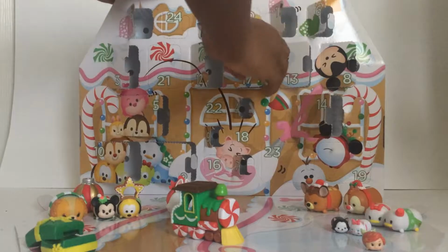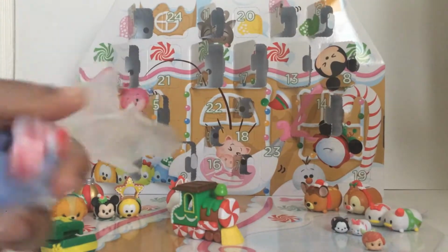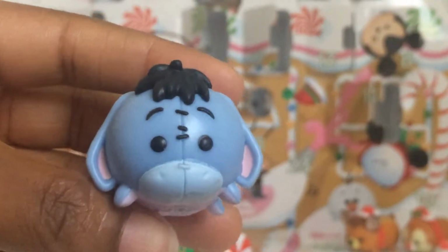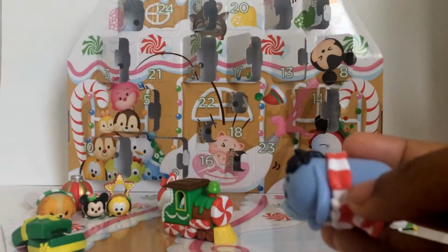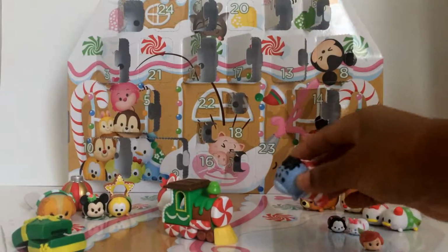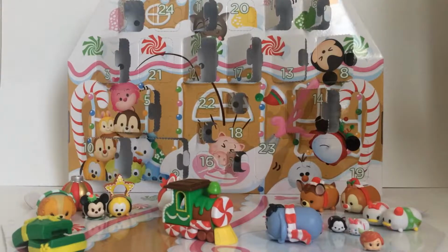All right, so now we're on 17. And it's Eeyore. He's so cute. He comes with a little red and white scarf. So cute. Let's put him over here in the ice pond. All right, let's see. We're on number 18 now.